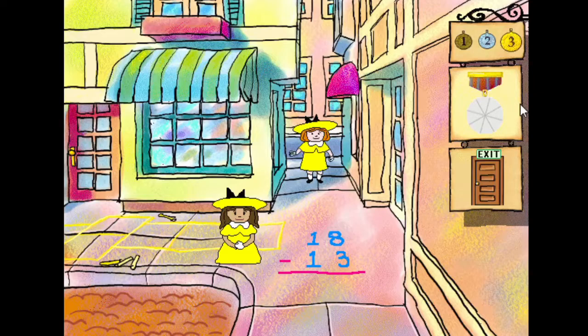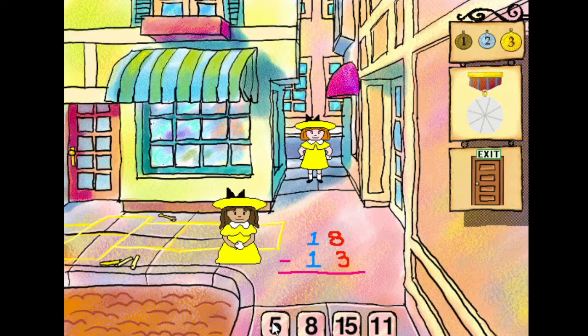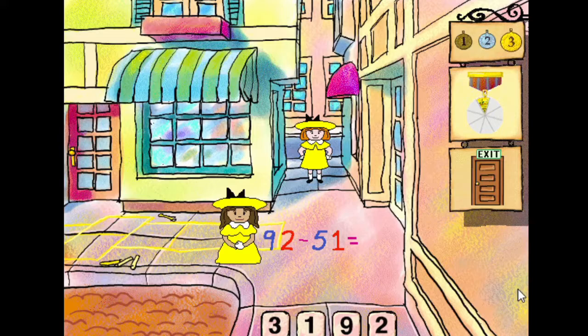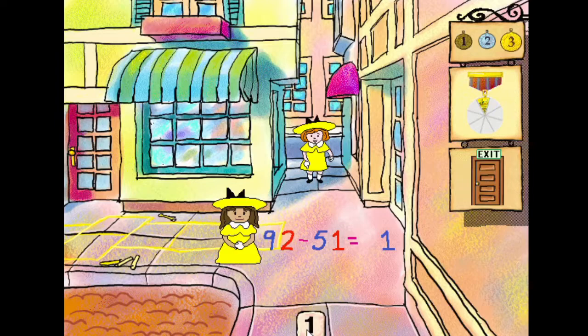First, subtract the ones place. Next, subtract the tens place. We don't usually write the zero in the most significant place. No, we don't. Marvelous! Merveilleux! First, subtract the ones place. Next, subtract the tens place. Excellent!